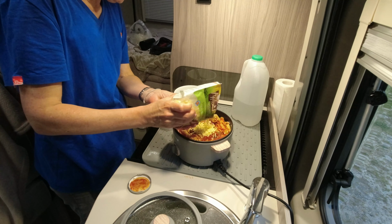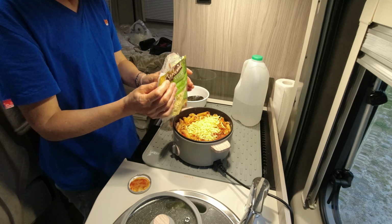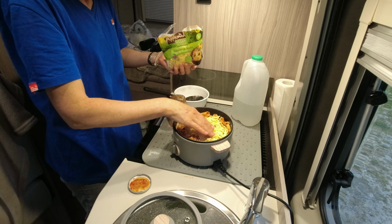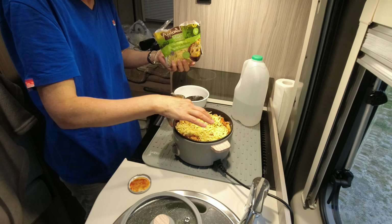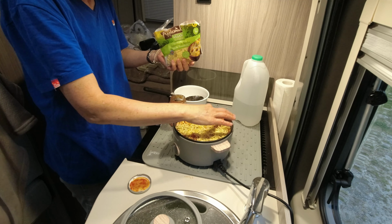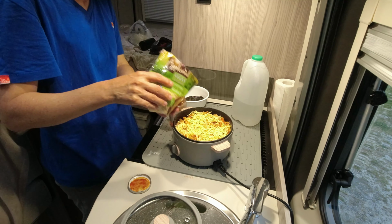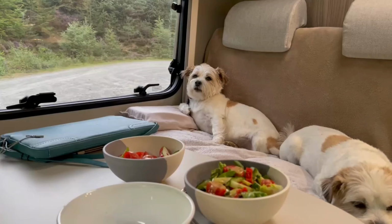Graham's not big on grated cheese, he prefers proper cheese, dairy cheese. I'm hoping this will be alright because when it's melted, it tastes really nice. It's a lot better. The texture's a lot more like cheese when it's melted. But we shall see what he thinks. This is just a smoky cheese.